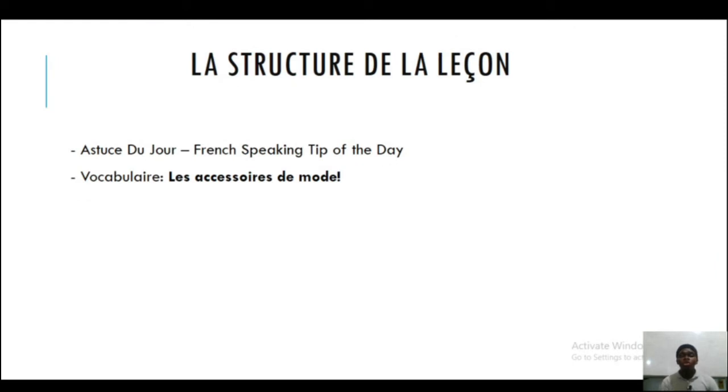Donc pour la structure de la leçon aujourd'hui, we have notre astuce du jour comme d'habitude. We'll have our tip of the day. And then we'll look at our vocabulary, which is les accessoires de mode.